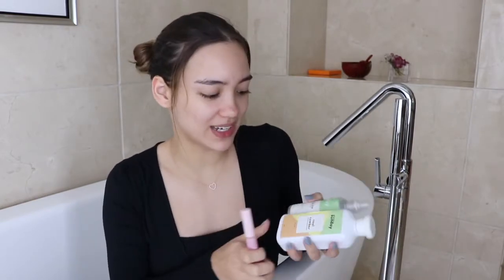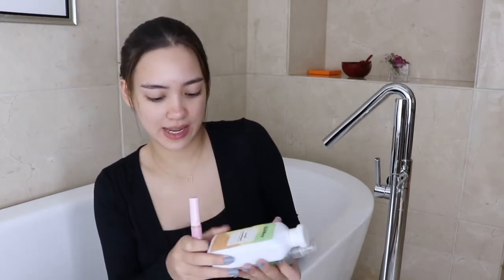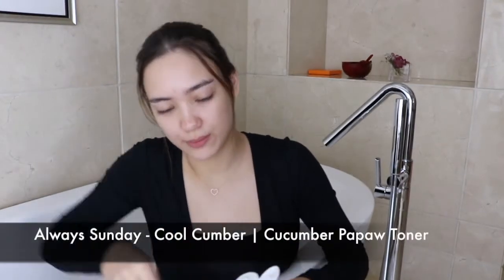So I have an even smaller makeup bag today, but it's got all the products that I need. But before that, I'm gonna just prep my face because I'm having a little bit of breakouts and I just wanna make sure the makeup stays by putting some of these products on. I have three products from Always Sunday. This is the Cucumber and Papaya Toner, and then I have the Minty Matcha Clarifying Mist and the Magic Milky Confetti. I'm gonna start by toning my face with the Cucumber Toner.